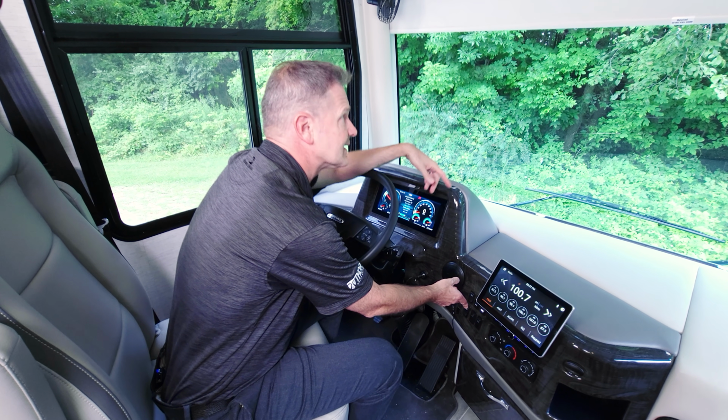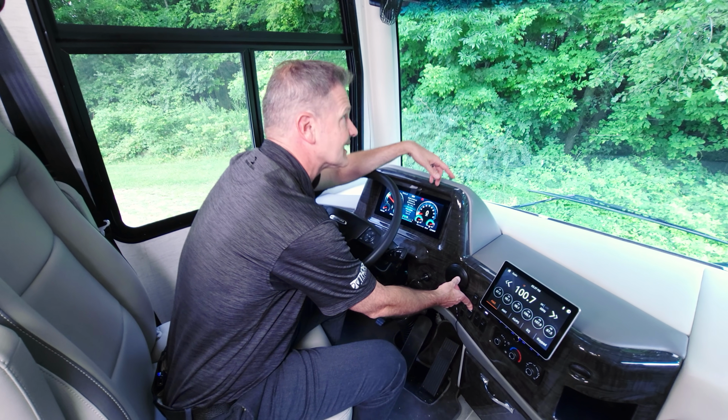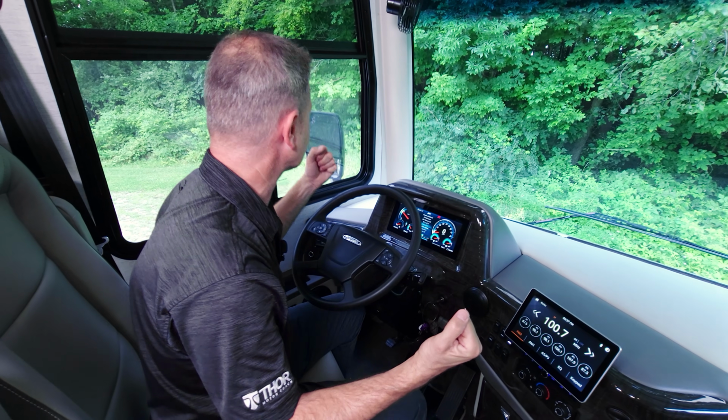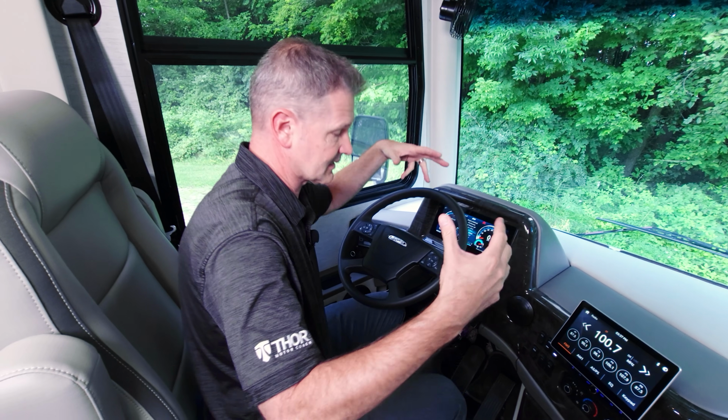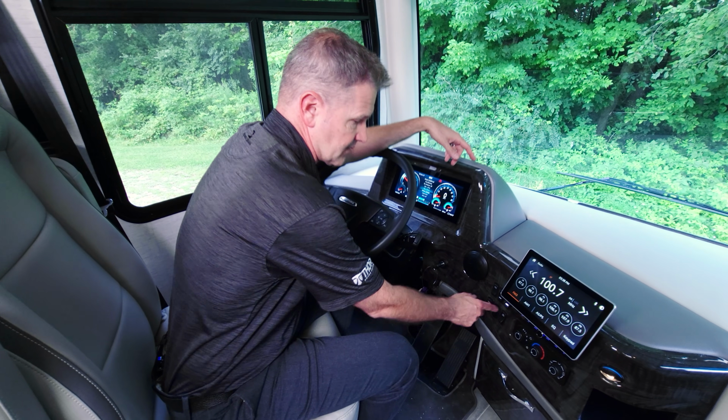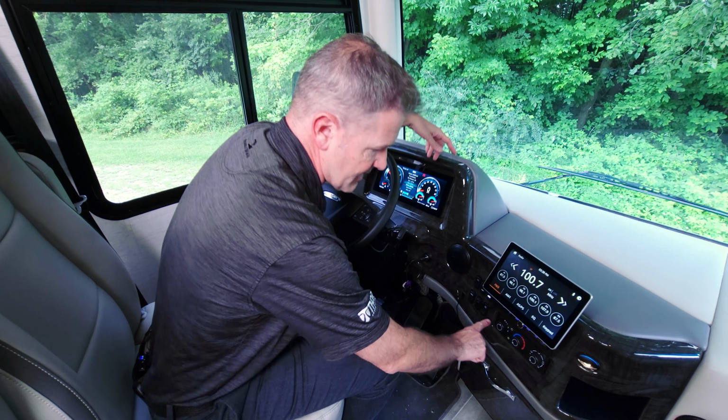When you go away for the day on a trip and it's nice and sunny and hot out, go ahead and close that. In fact, close all of the blinds and sunshades. That way it is going to keep the inside of your Palazzo GT nice and cool. Cabin lights right here, and then you also have a button for a map light.